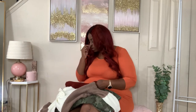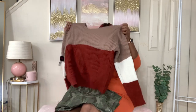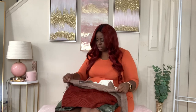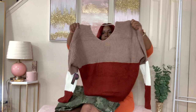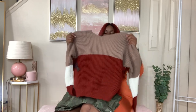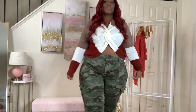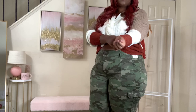And also, they had another color. So I said, I should try both colors. But actually, both colors went really well with these camo pants. So I wasn't tripping. But this is really, really cute. I really like this. And you can wear it frontwards, and you can wear it backwards. It's a little thin, so I would wear a t-shirt under it if it was like dead winter. But fall, you can wear it. But once it gets a little bit colder, wear a t-shirt under it.